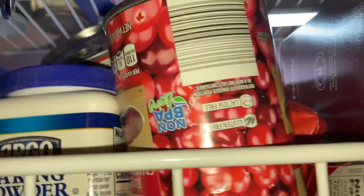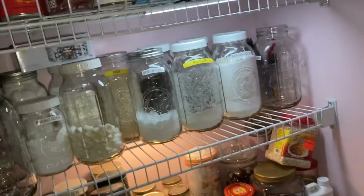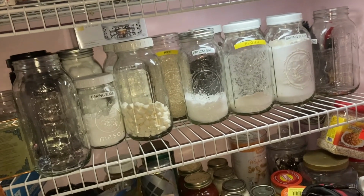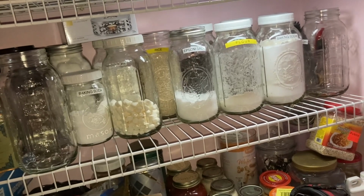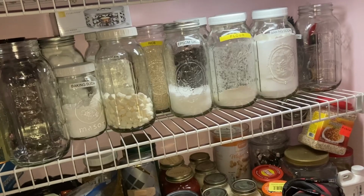What is it? Well, this one's not working at all. And yeah, I touched it and it works. But the thing is now I can see a lot better in my pantry, and it could stand some cleaning up. It's kind of messy, and it needs a little organizing.